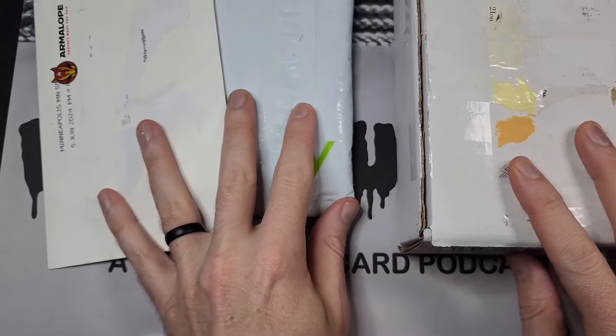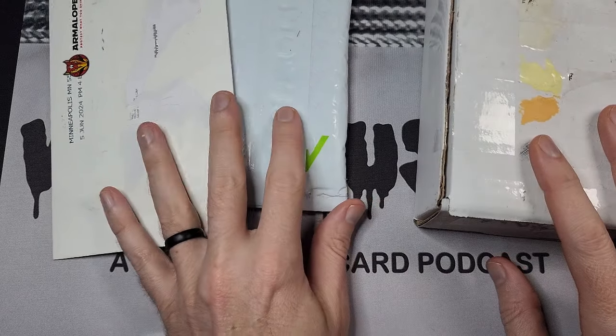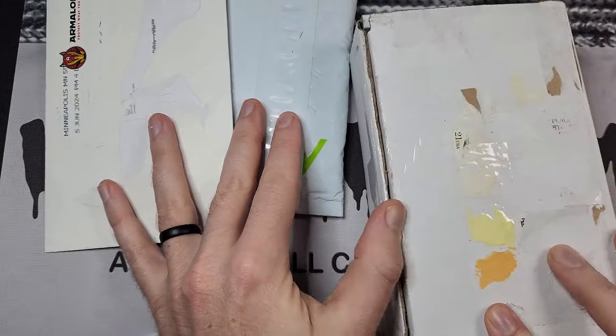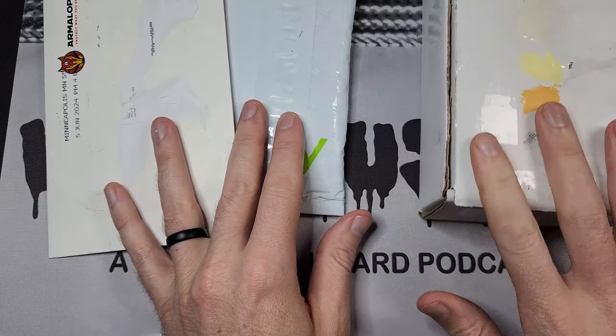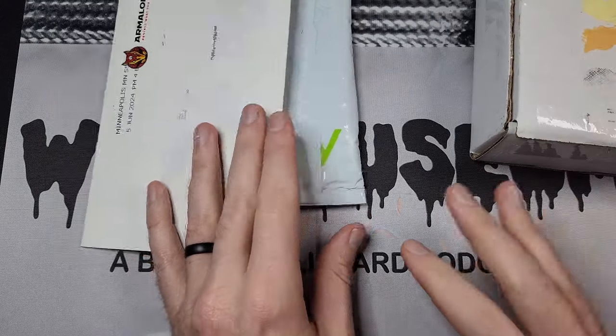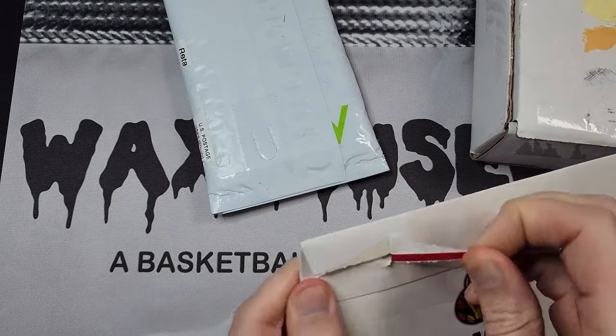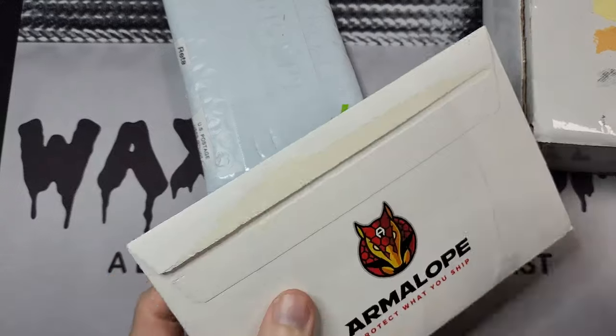So I've got a couple pieces here on the left. These are cheap basketball PC pieces, and then a small baseball lot here on the right, which I've already cut the box, but I have not opened that box up yet. So let's go ahead and start with the cheap basketball stuff. It should be pretty quick.